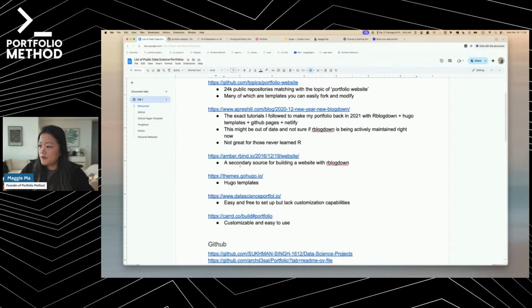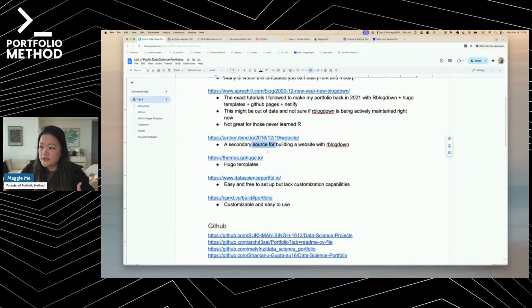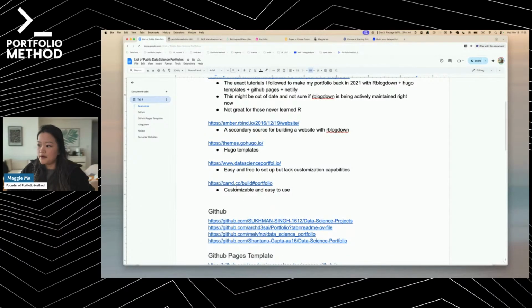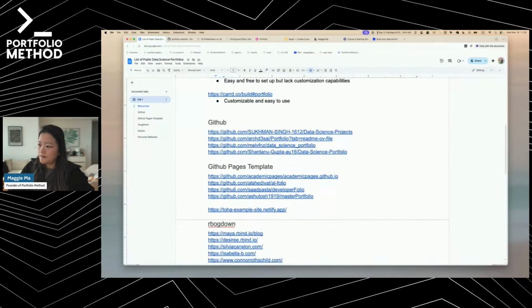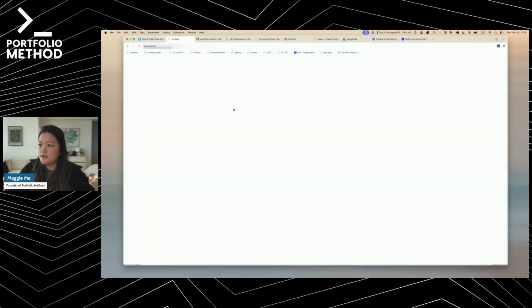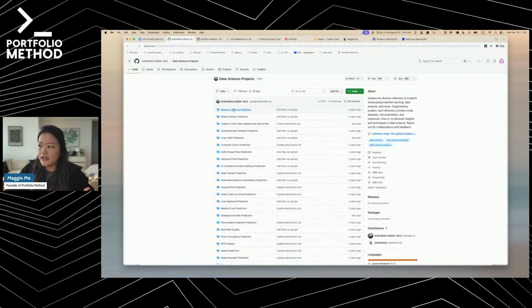Yeah, we went through this, another tutorial for building with R Blogdown. We've gone through the Hugo templates that you can look through, as well as datascienceportfolio.io and Card. I have a couple of GitHub examples. These are just things I found that were publicly available online of other people's data science portfolio projects.